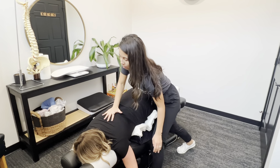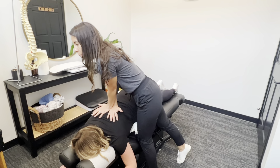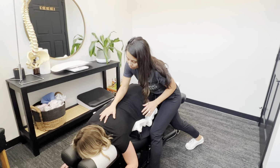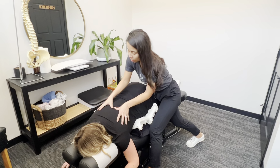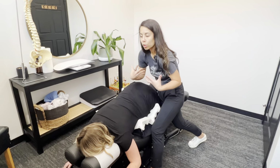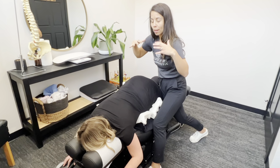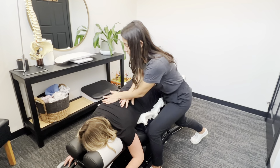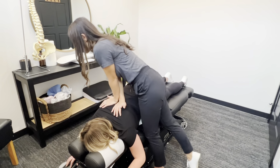You know what? I'm going to keep this like this. Breathe in. Breathe out. Good. Awesome. And while I'm here, I always scan for these ribs too, because that gravity is really going to pull shoulders forward, and sometimes that creates some rigidity in the thoracic spine as well as the ribs that connect there. Good. Breathe in. Breathe out.